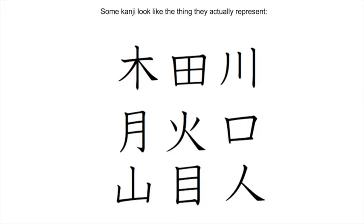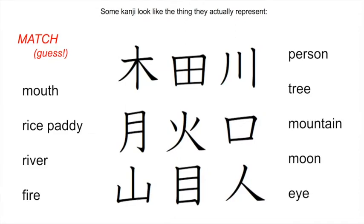So these are some kanji that actually look like the thing that they represent. So assuming that you don't know any kanji already, see if you can guess to match the 9 kanji characters with the 9 meanings that we have here. Pause the video if you need more time.